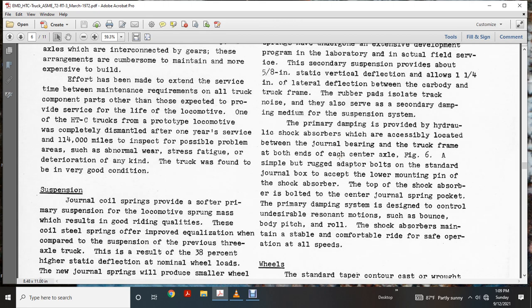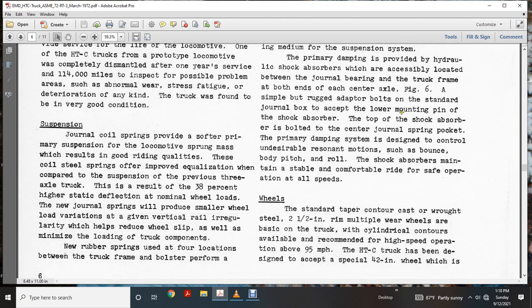They also serve as a secondary damping medium in the suspension system. Primary damping is provided with a hydraulic shock absorber, which is located between the journal bearing and the truck frame. At both ends, each center axle of figure 6 has a simple rugged adapter that bolts to the center of the journal box to accept the lower mounting pin of the shock absorber. The primary damping system is designed to control undesirable resonant motions such as bounce, body pitch, and roll. The shock absorber maintains a stable, comfortable ride with safe operation at all speeds.